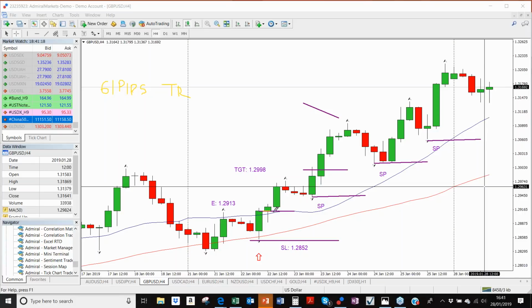If I'd entered there and price had dropped and carried on like this, well, once price had actually broken through that level, my trade idea was wrong. I didn't want to be in this trade any longer. Okay, my idea didn't work, and that happens. That's just part of trading.